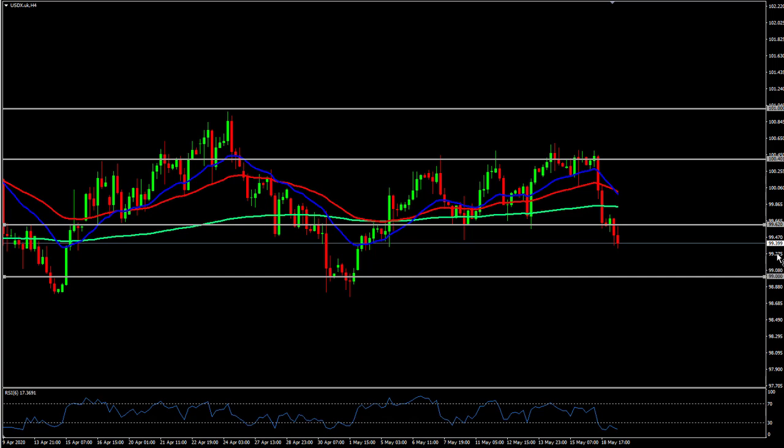We're now trading below the monthly pivot. It's a strong indication price will continue to the downside. 99 being the next level in place. And again, if we break that, there is a lot of room for downside opportunity.